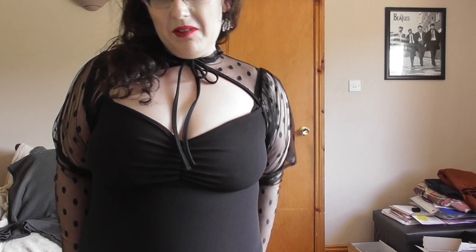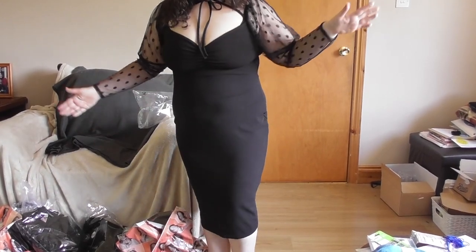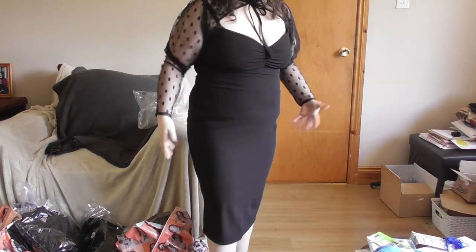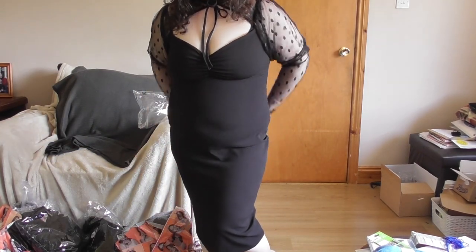But I would happily wear this. I like the length as well. I'll show you. It is quite a long dress, which I quite like. So there's a classiness to it. I don't like short dresses because I don't have the legs for it. So I quite like this.